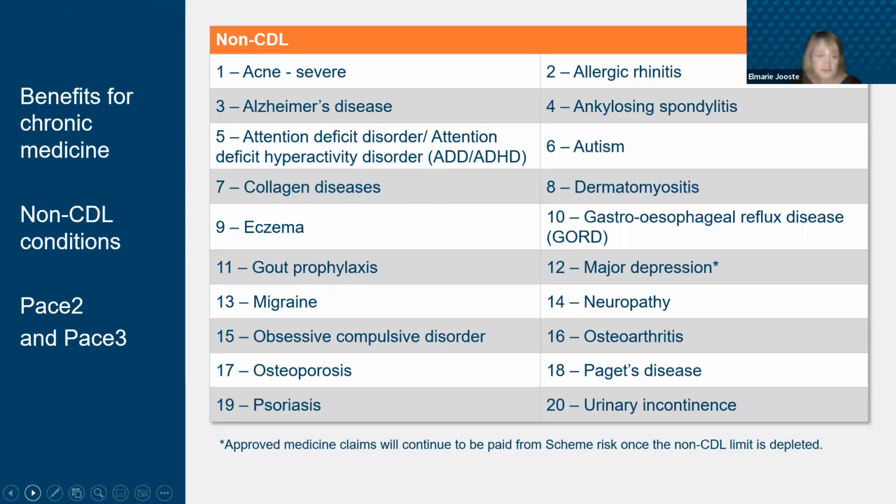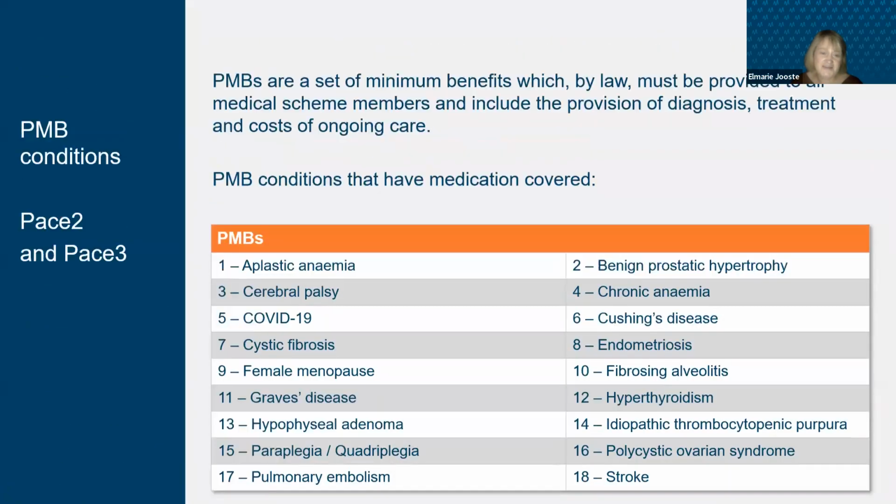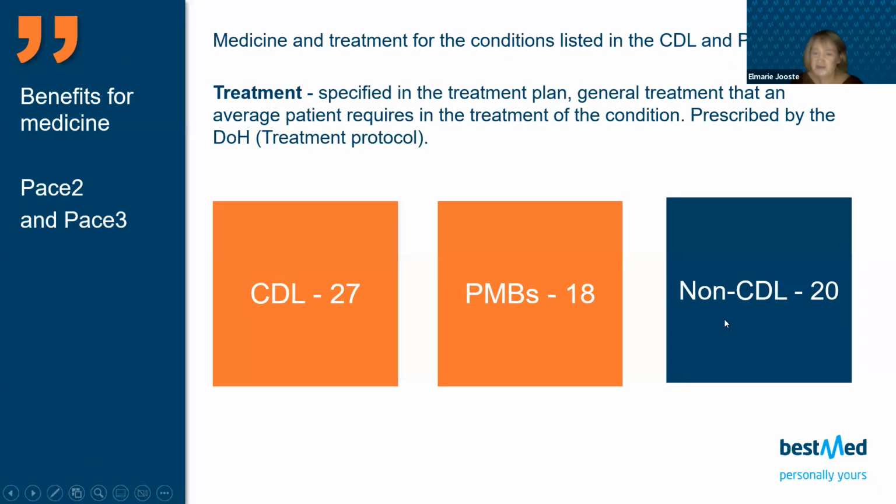Remember, if we go back to this slide where we show you there are 3 groups of medicines. Ooh, marketing will kill me. And this is a blue block. It's the non-CDL conditions. Now, the non-CDL conditions is where BestMed or medical schemes have the choice whether we want to add a condition or not. The others, the CDL and the PMBs, we don't have a choice. We need to cover it. But non-CDL, we decide whether we want to cover it. And that is where we differentiate between options.